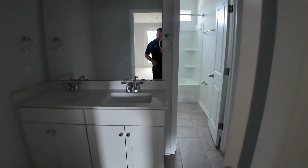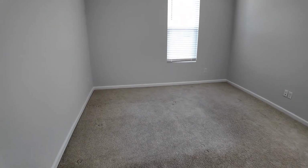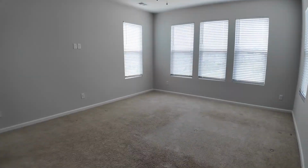Full bathroom. Whoop, fire extinguishers are going off. Another bedroom. And then, oh, it's like a little computer room. This is fantastic. I actually like this, because this could be a study room for kids. Computer room for mom. All right, let's check out this other bedroom.